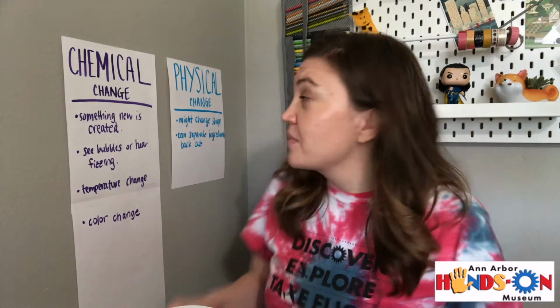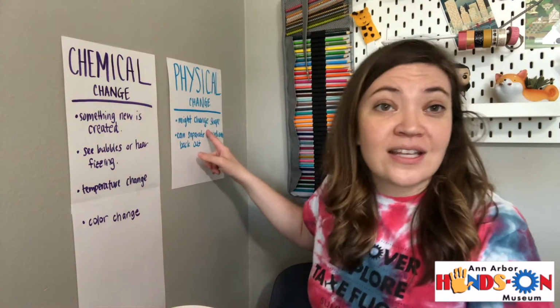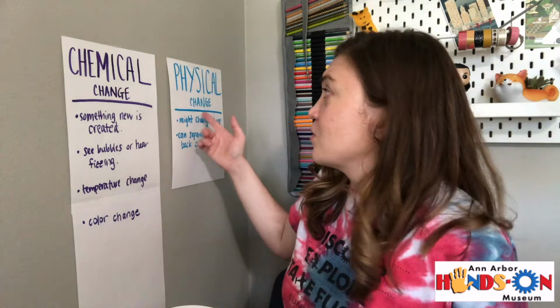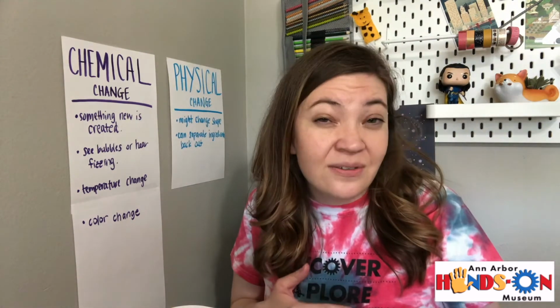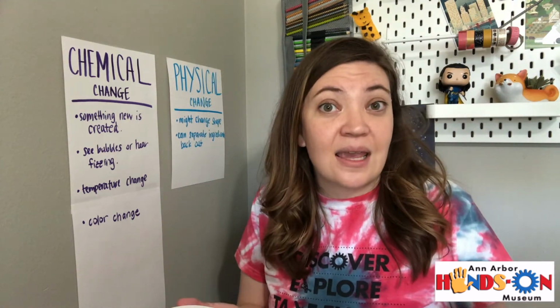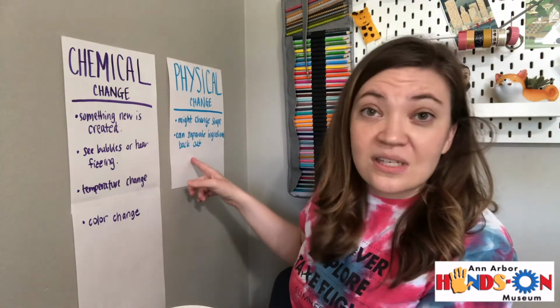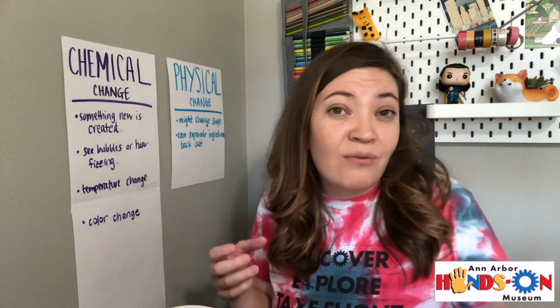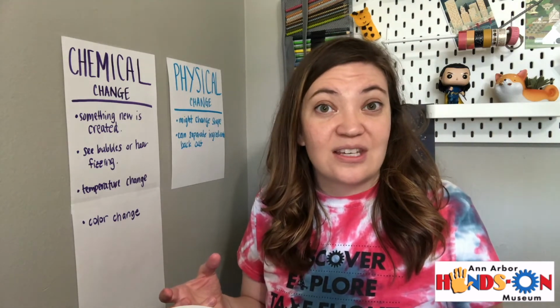All right, let's review the evidence we have for physical and chemical changes. For physical changes, you might notice that it changes shape or form. All phase changes like freezing or melting or vaporization, those are all examples of physical change because even though it looks different, the matter is the same. And if you're mixing two things together, you can separate out the ingredients again. So you have what you started with at the beginning of the experiment.